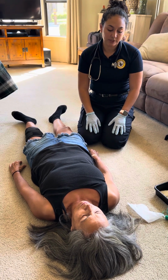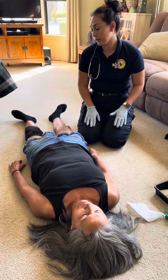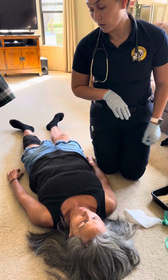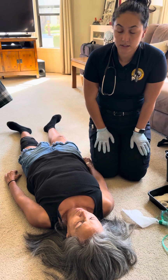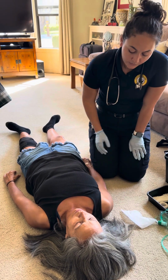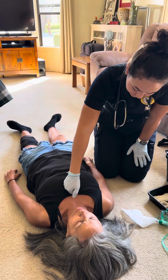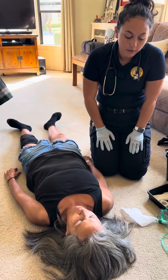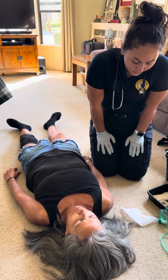General impression of my patient, she's lying supine on the highway. She doesn't appear to be alert. Hello ma'am, my name is Nicole. I'm an EMT on the ambulance. She's not alert to verbal stimuli. I'm going to sternal rub her, and she is responsive to verbal stimuli.